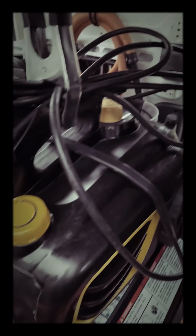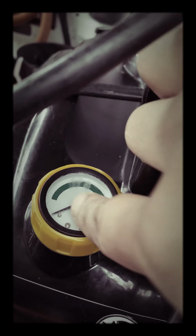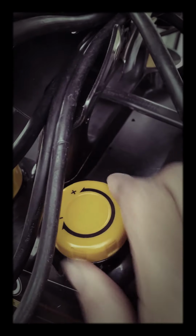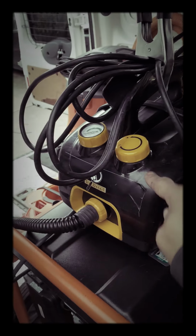All I gotta do is put water in there, let it heat up, and it's good to go. Here's my gauge. This gauge right here lets me know when it's ready to go. Once that needle starts to rise and gets right there in the middle of the green, I know it's ready to go. This right here controls the pressure of it. Of course, I always keep it on the highest pressure possible. But yeah, that's a great tool right there. This thing right here gets me through.